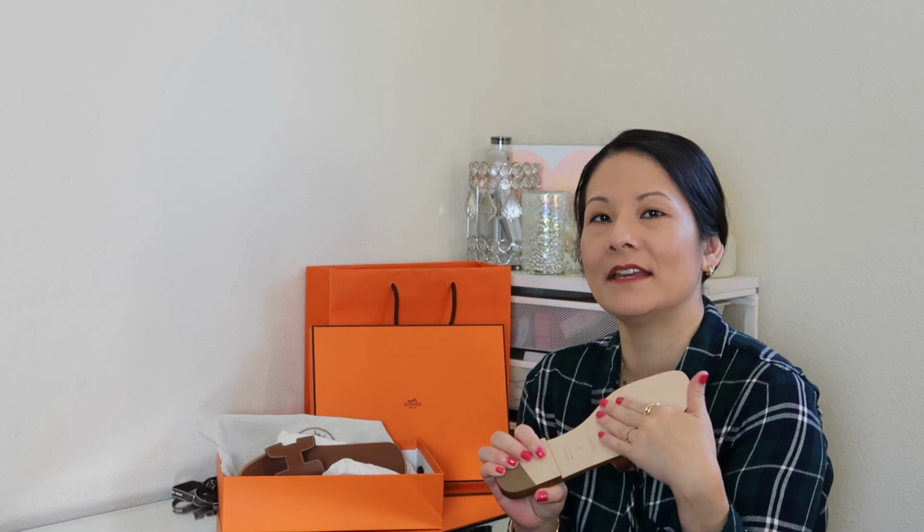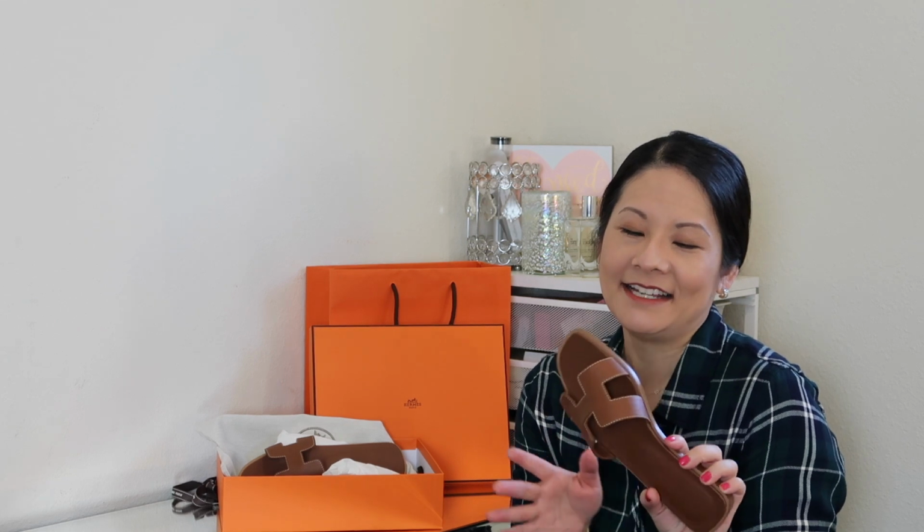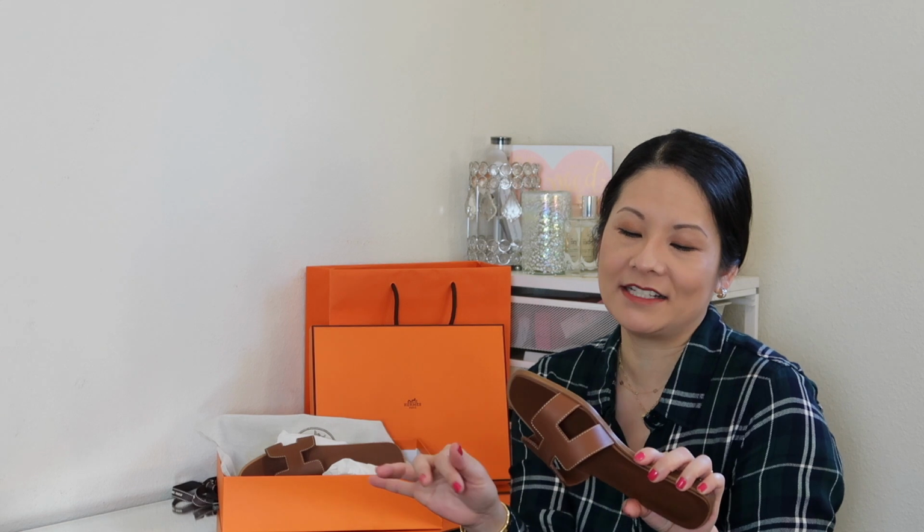I do worry it may make it more slippery though, and I don't know if it'll damage the beautiful leather anyway. So let me know what you guys think, right? I know you guys have these sandals, or a lot of you out there do. So should I try to protect it? And if I should, what do you recommend? I'm kind of leaning toward just not doing anything and just letting it wear as it should.